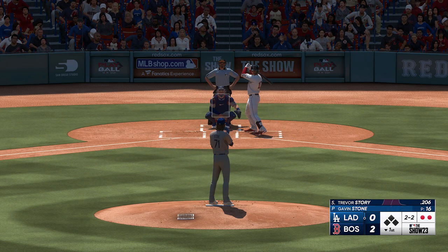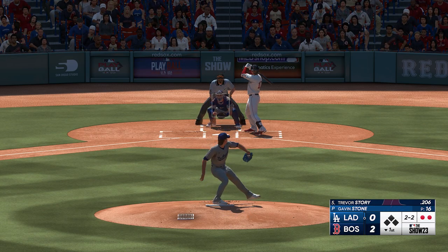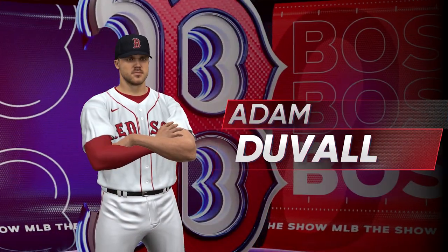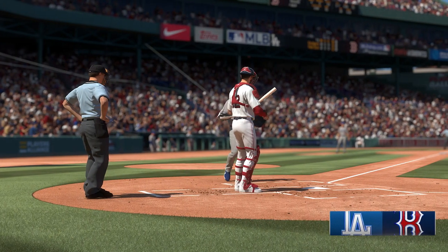He's given up a couple of runs, but the pitch count is really not as high as you would think. Might be able to get through this one under 25 pitches. And a swing and a miss. And that's that. Two runs for Boston on the home run, and it's two-zip back in Boston.